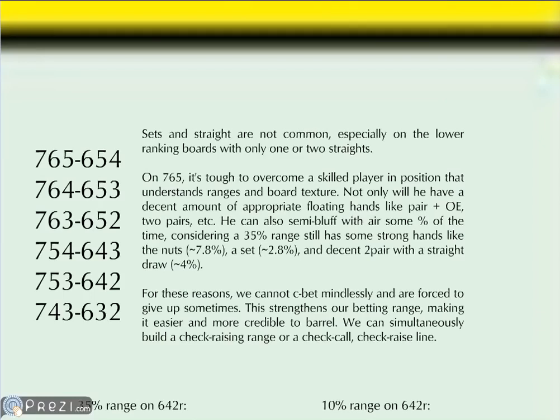Moving on to lower straight boards. Sets and straights are going to be even less common. On 7-6-5, like on the last board, it's going to be tough to overcome a skilled player in position. He's going to have a bunch of floating hands, and he's also going to be semi-bluffing with air some percentage of the time.